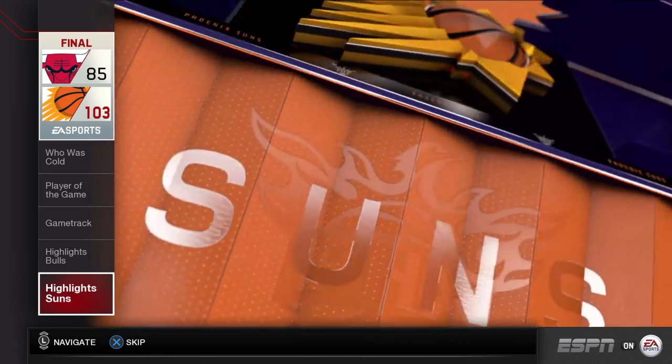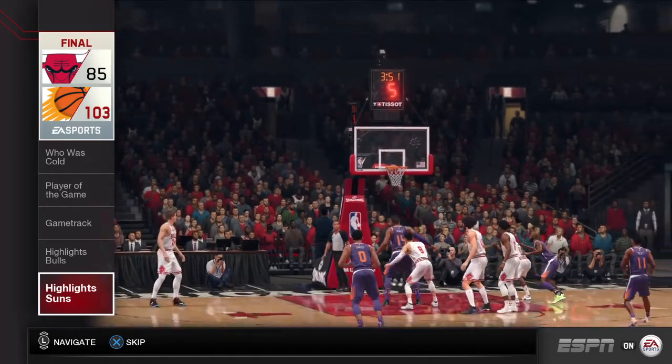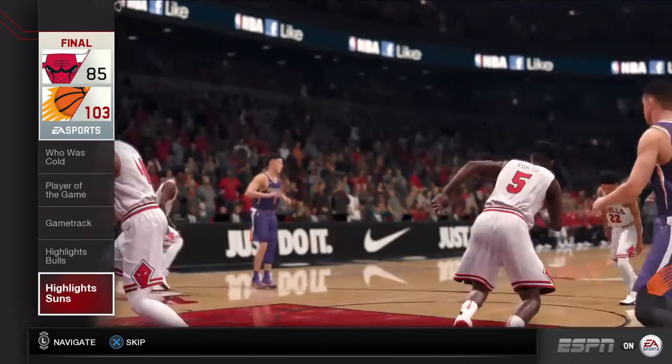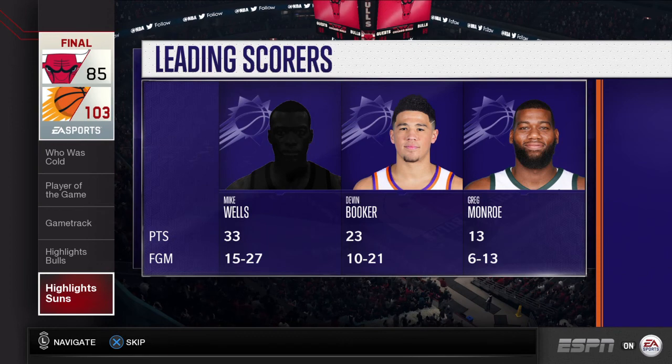The Suns put one in the win column with a solid performance. It was quite a display from long range. And I can't imagine the opposing coach was very happy with how it turned out for them. Here are the guys who put up the most points for the Phoenix Suns.